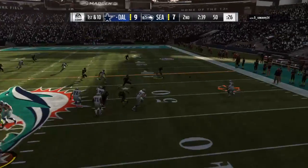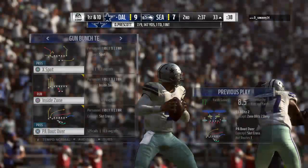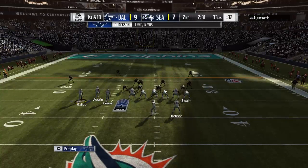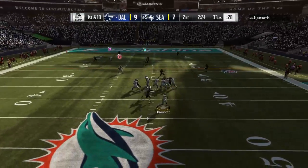Prescott now from the 50. He's going to flip one out here to his running back. 17 yards on the pickup there. The drive will continue. It's a first down. We can talk all we want about football being a game of strength and brawn. It's also a game of mismatches, and they're trying to create one there, getting it to their back out of the backfield to make a bigger play.